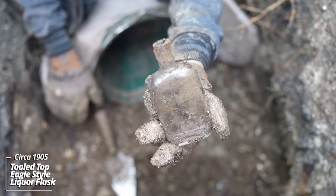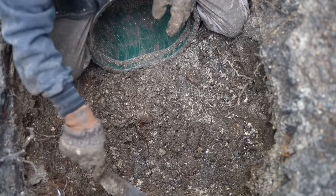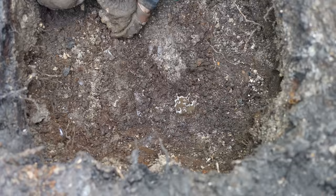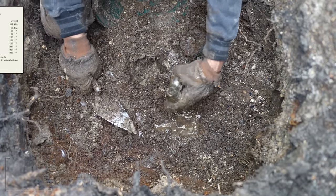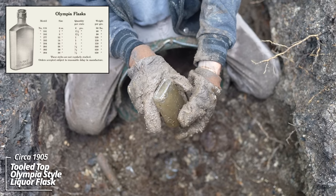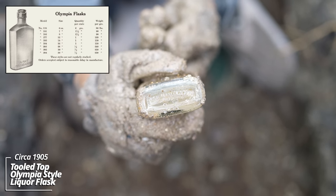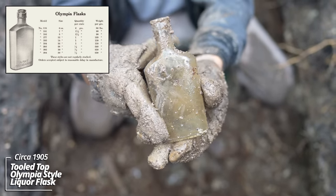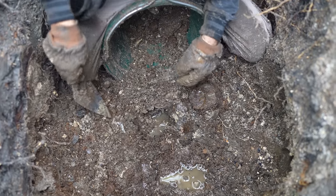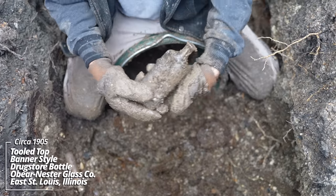And a tool top liquor flask. Oh wow, and an Olympia style flask. You might be able to see its design patented on the bottom. I think that triangle's the Illinois Glass Company. I think a bunch of companies made these though. Well, another banner.